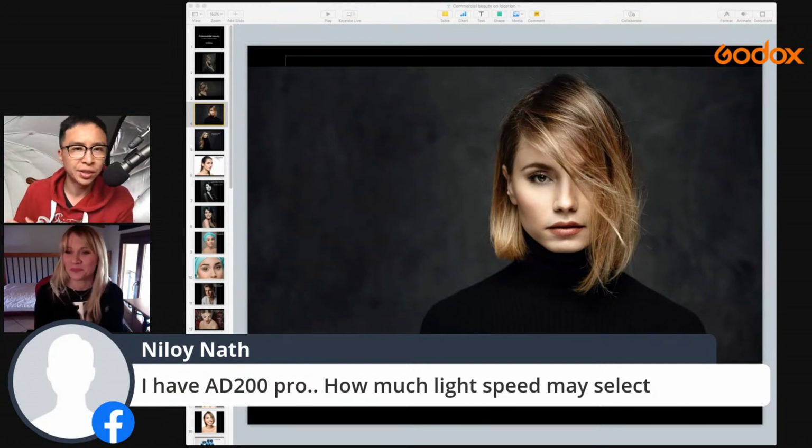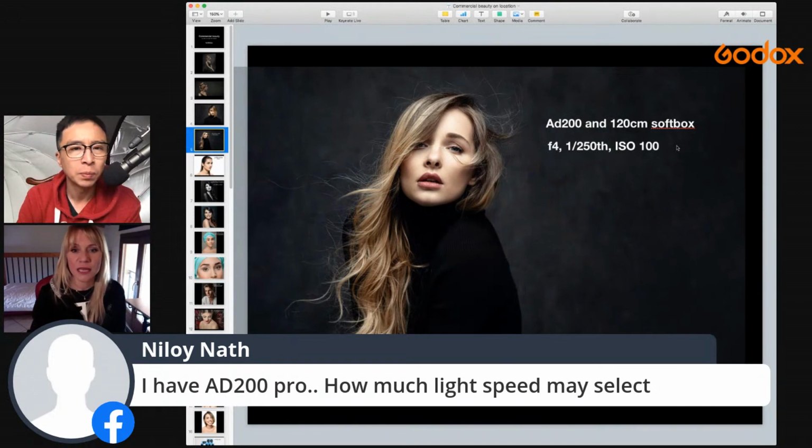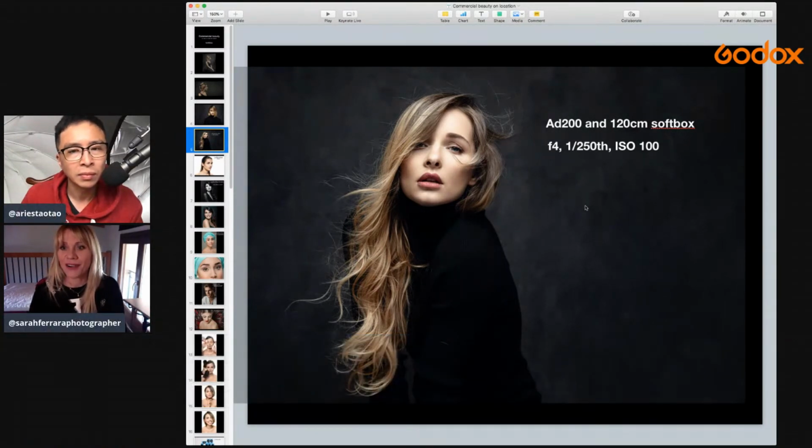Let's say under this particular context, did you use high-speed sync? Yes, I think, in fact, on the next one, I looked up the settings. So this is another shot for the client. This is straight out of Lightroom, so there's no retouching on this at all. This is an AD200, 120 centimeter softbox, f4, 250th. So I'm not using high-speed sync on that one. But I will show you later on. There's some pictures where I very clearly use high-speed sync in order to shoot at f2. And it's a gorgeous image.